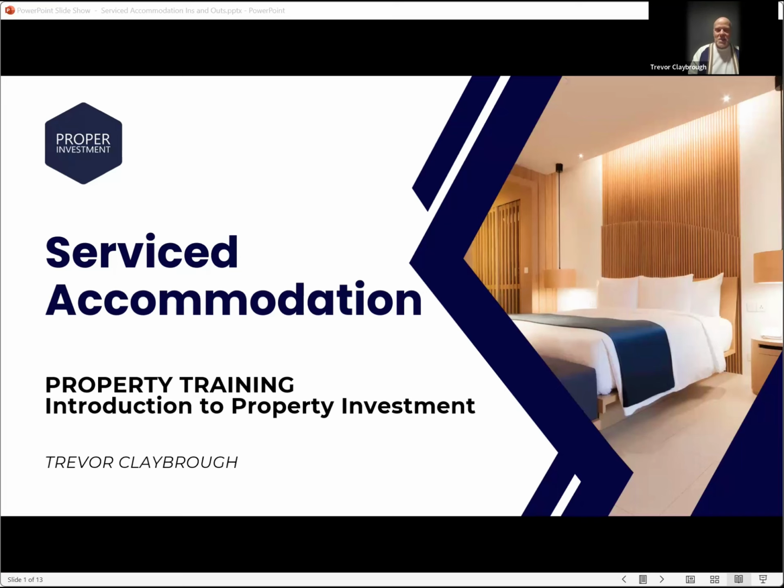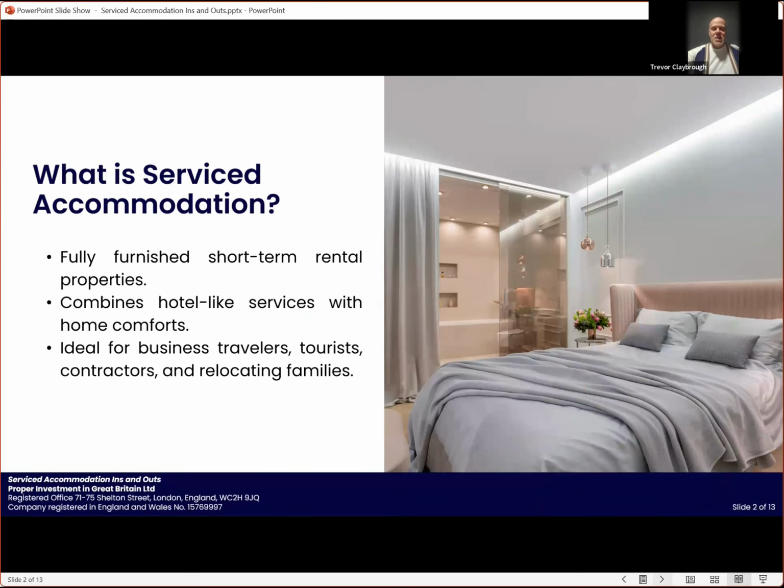Yeah, so we're going to have a brief overview of serviced accommodation. So what is serviced accommodation? It's when we're operating a property, which can be a flat, a house, or a large house, and that is fully furnished short-term rental properties. So often people are calling these Airbnbs.